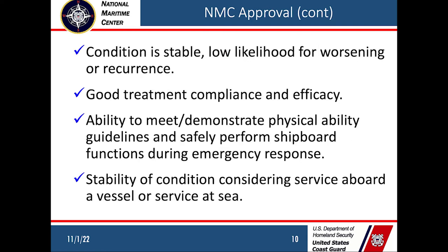Again, hitting home, if the condition is stable, if you're on good treatment and you're compliant and it's effective, that's what we need to see. That's a good thing. Don't stop your medication because you think it's a bad thing to take your medication. It's always better to be on medication that's treating your condition and that you're stable. And again, the stability of the condition is considered with regard to service aboard a vessel and service at sea. Usually compliance is the main thing. If you're compliant, there should not be an issue, and just report that and you should be good to go.